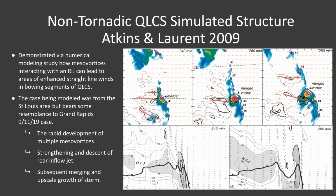You have several mergers going on there, and kind of an upscale growth of the mesocyclone as it goes. And so our wind damage starts out, especially on the east-west segment, which I'm really highlighting today, as a small area of damage, sporadic down the whole track. And then towards the end, where you have the merger of the two mesovortices, you get a more complicated, broader swath of damage that then started to turn southeast towards Lowell.